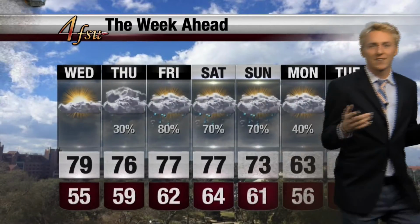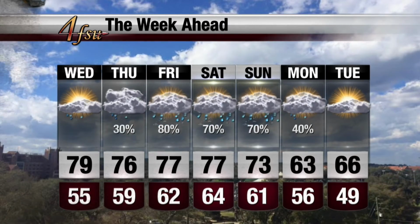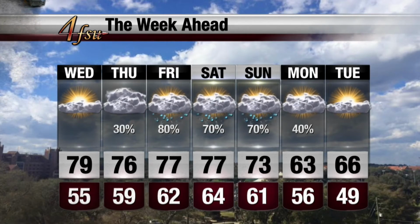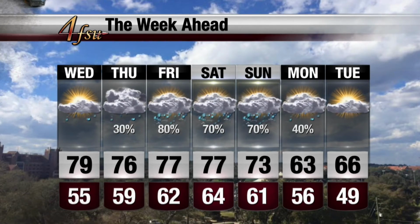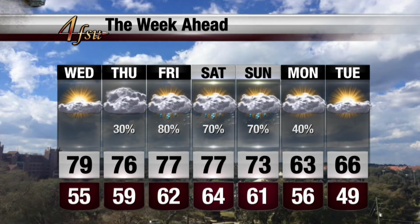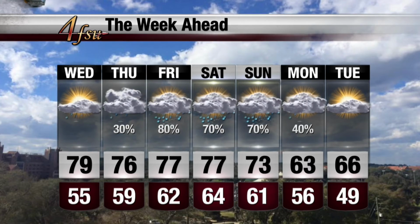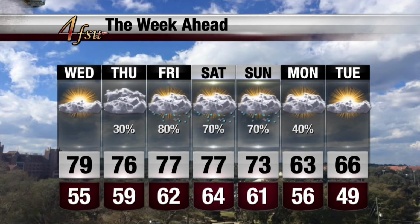As we take a look at the week ahead, like I said, tomorrow's going to be pretty warm, about 79 degrees. And then as we look into Friday and Saturday, our rain chance can go up to about 80% to 70%. And you're going to notice that these lows and the highs are really close to each other due to the cloud coverage. And each of those are really warm. So Saturday, it's going to be 77, with 64 as the low.